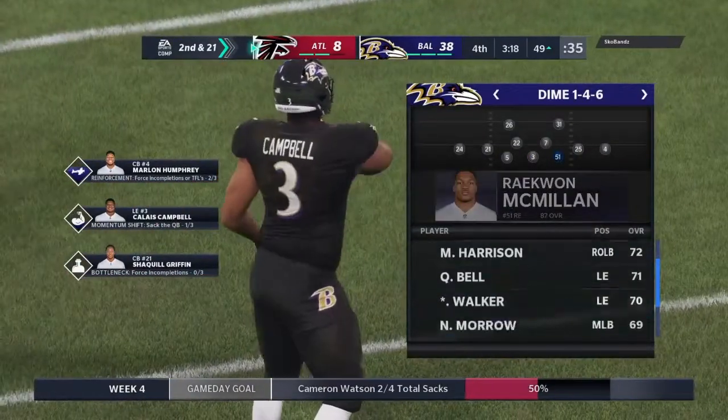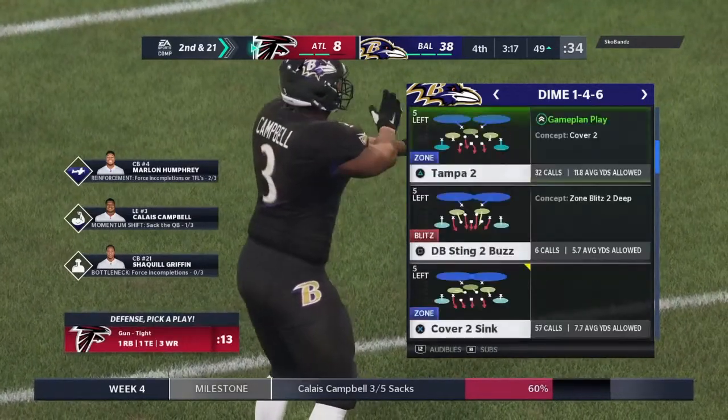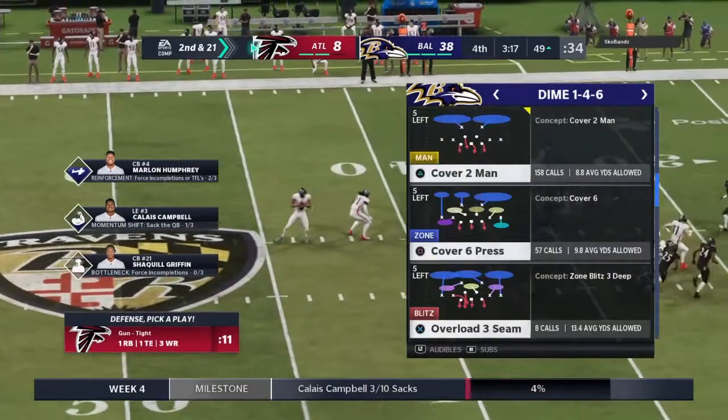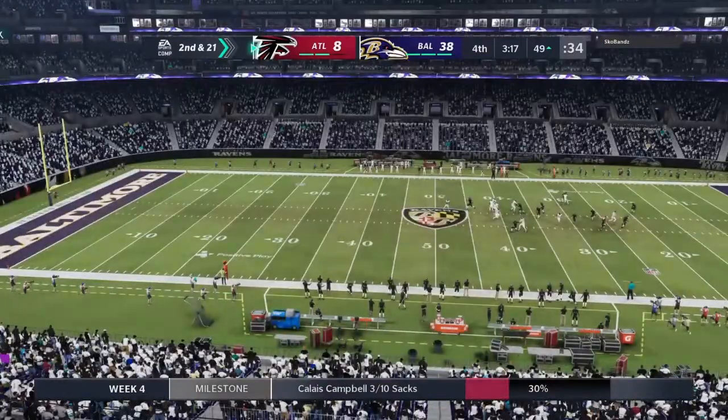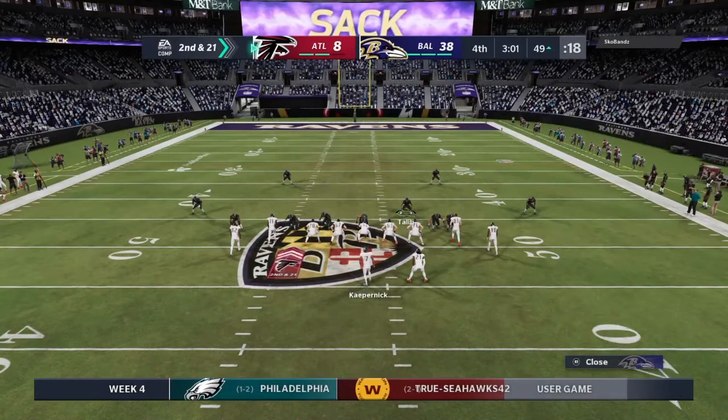Well, they go play fake. The problem is nobody was faked out. And when no one's faked out, what's the end result? Quarterback gets hit. Well, they're in some hot water now. After that sack, it's 2nd and 21.